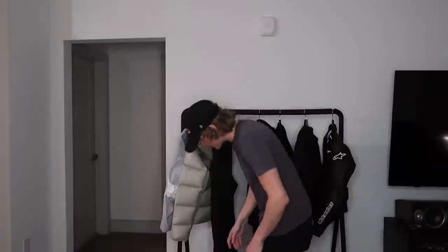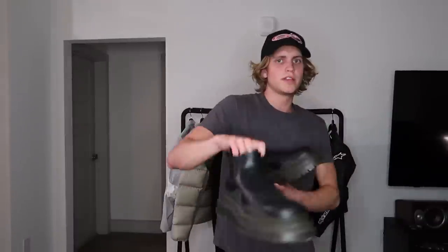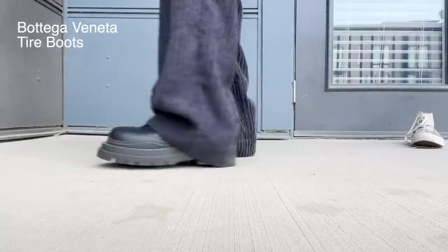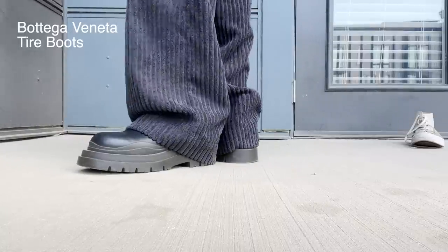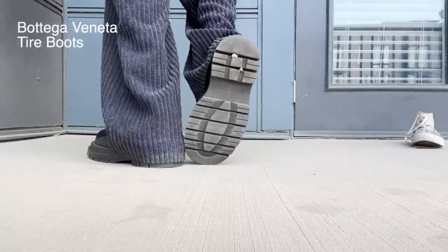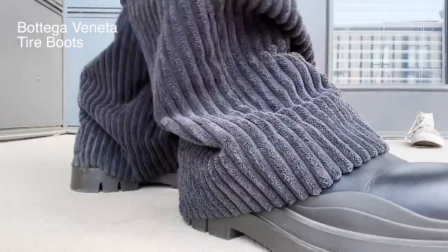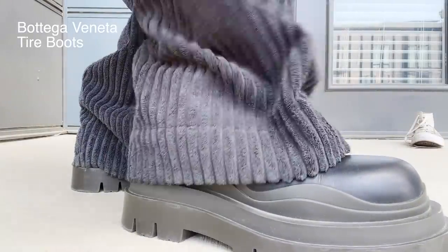So the last thing is this pair of Bottega Veneta Tire boots. This is called the camping colorway, I'm pretty sure. It's a black upper and a brown sole. One of the chunkiest soles on any shoe I've ever seen. It's just massive. They're very heavy. They go well with wide pants, like my Tommy Pointer pants I showed you guys. These pair up perfectly with those.